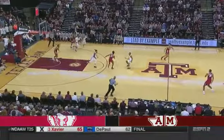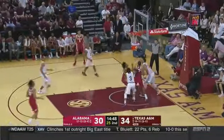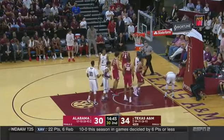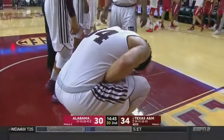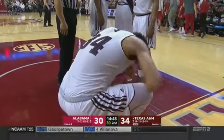No Michael Porter Jr. on the floor for Missouri today. He might play in the SEC tournament. A&M with their largest lead of the game, and already Colin Sexton working his way back to the free throw line. And Tyler Davis, a little banged up for the Aggies. We will check on him when we return after he took a shot below the belt.